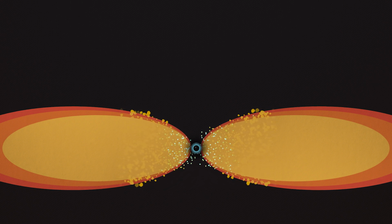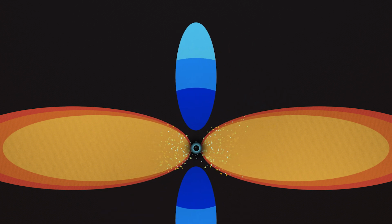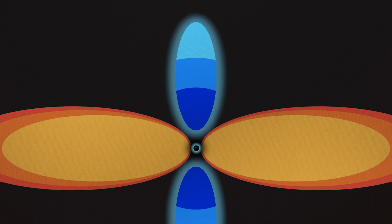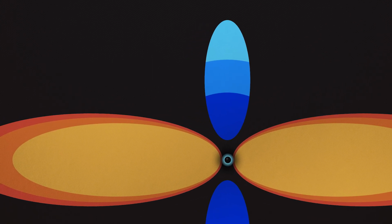Above the black hole is a region of subatomic particles called the corona. The corona is extremely hot, 1 billion degrees, and shines in even higher energy X-rays. Not a lot is known about why the corona is so hot. This outburst provides an opportunity for us to study how both the disk and the corona change as the black hole consumes this material.